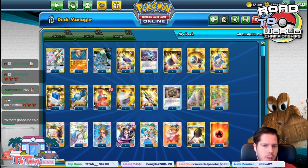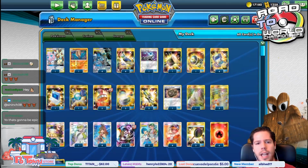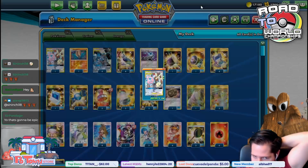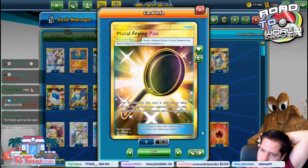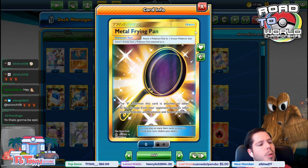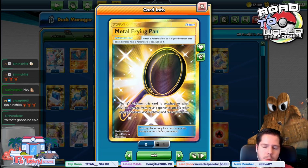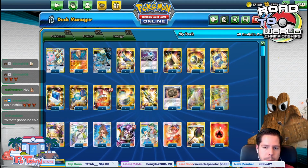And we have Omastar to help us protect against mill decks with the Fossil Bind ability. And we also have Meloetta and Jigglypuff for that extra powerful damage overall. Now we have the Greens plus Welder engine, we have our Metal Frying Pans to reduce the damage we take by a further 30 damage, and we have no weakness as well, very important, especially in this fiery meta.